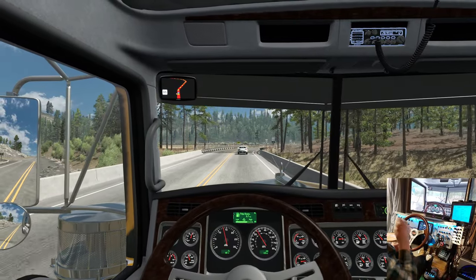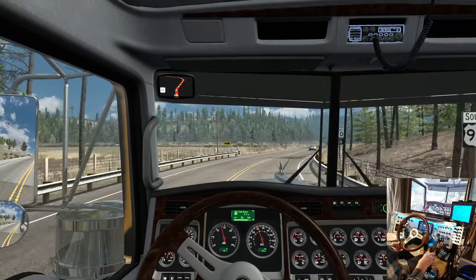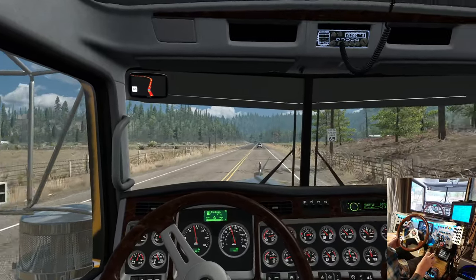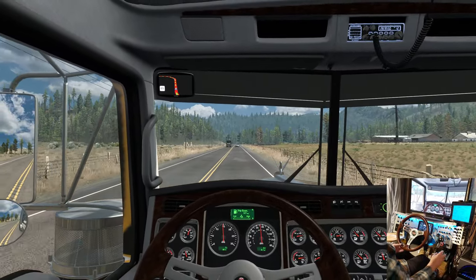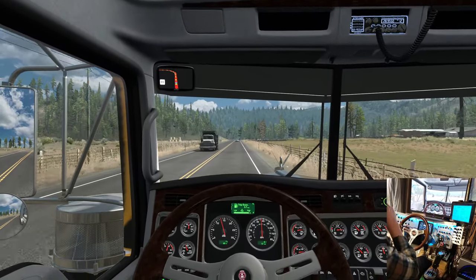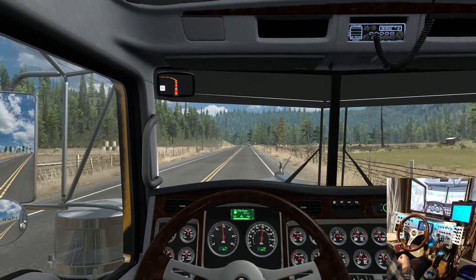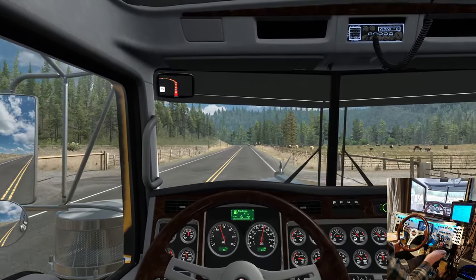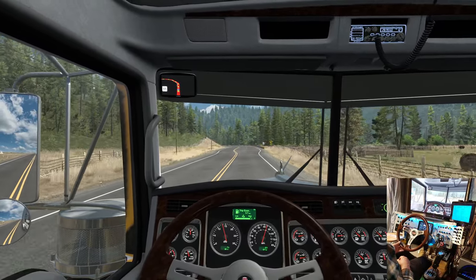East Fork, Bitterroot River. Yeah, the Bitterroot Mountains. Barb and I have been through there on our honeymoon way back in the day. Yeah, it was pretty cool. I really enjoyed that trip. This area of the U.S. was really nice to drive through.